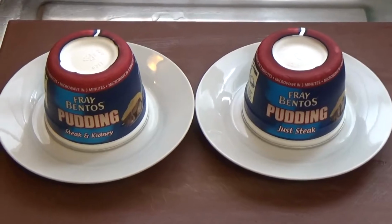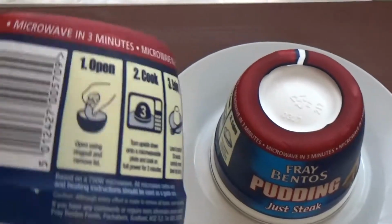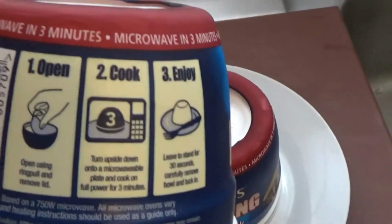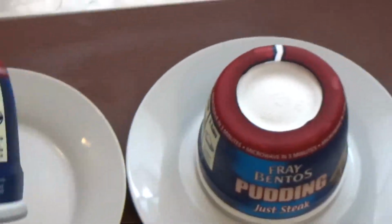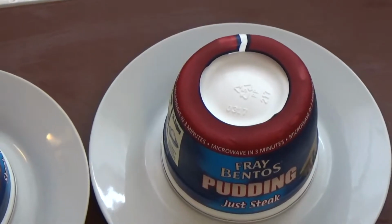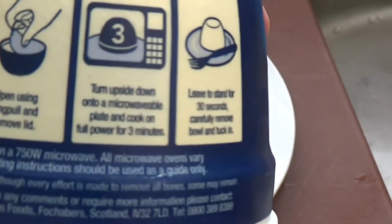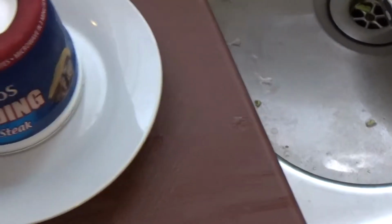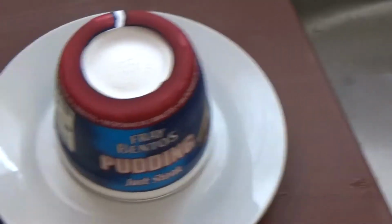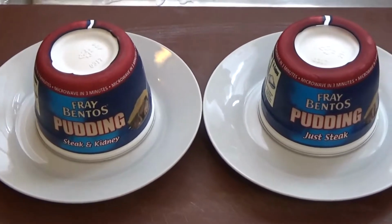So right, let's get on with the cooking instructions, and the cooking instructions are the same for all of them. They're really easy. You take off the lid, you open them on a plate like that, and then you stick them in the microwave for, I think it's about 3 minutes. Yeah, full power for 3 minutes. That's based on a 750 watt oven, so you can probably adjust that down to 2.5 minutes for a more powerful oven. But you really can't overcook these.